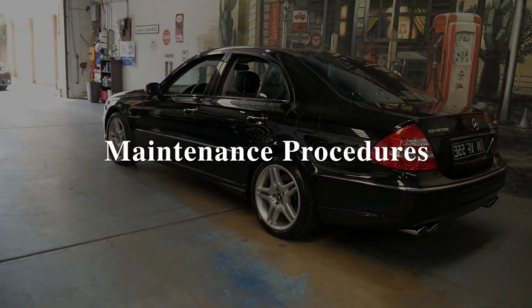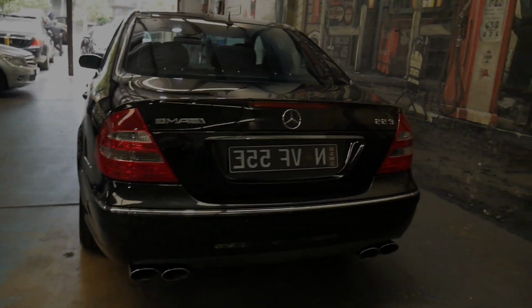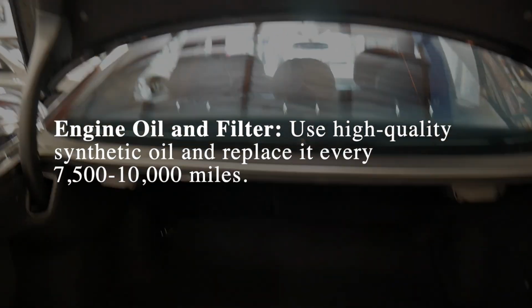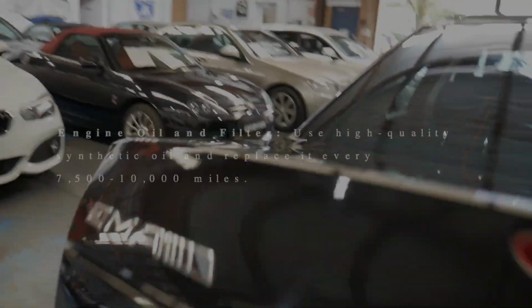Maintenance procedures, the key to longevity. Proactive maintenance is crucial to keep your W211 running strong. Here are the essential tasks. Essential maintenance, engine oil and filter. Use high-quality synthetic oil and replace it every 7,500 to 10,000 miles.